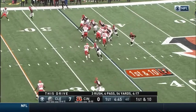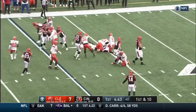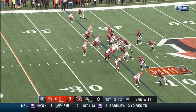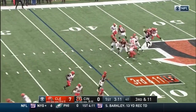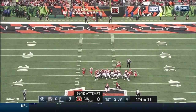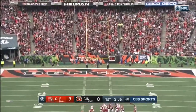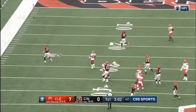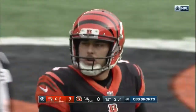With a 1st down and 10. Mixon hit. Driven back with the loss on the play. They need the 25. Those safeties are very deep, and they go underneath, and it's incomplete. One was blocked. This would be a season long. 50. That's blocked again! He's had 2 blocked. That baby was batted.